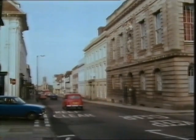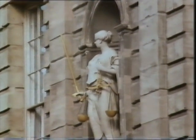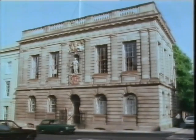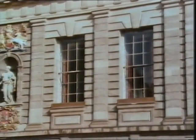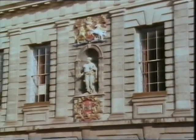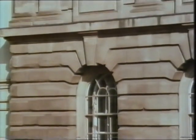A better example of restoration is the former courthouse, now the offices of the town council. This handsome building, finished in 1728, was by Francis Smith. He gave additional weight and authority to what is really a comparatively small building by repeating the pilasters at regular intervals and by rusticating the stonework horizontally, that is, by providing unusually deep joints between the blocks of masonry.